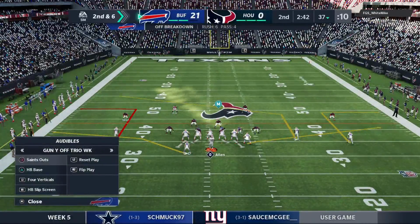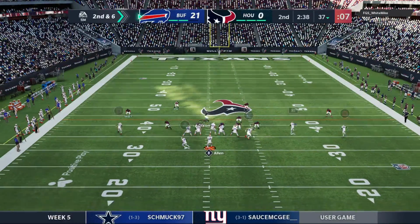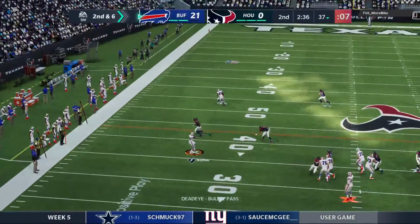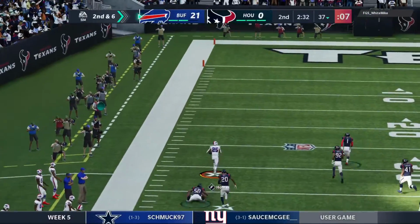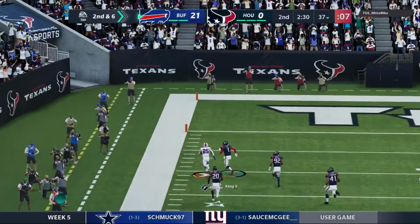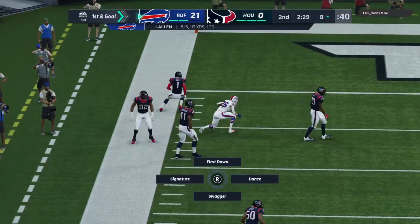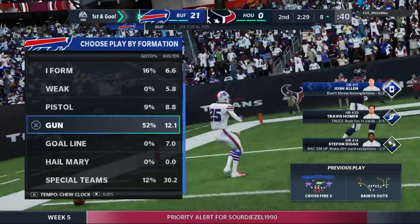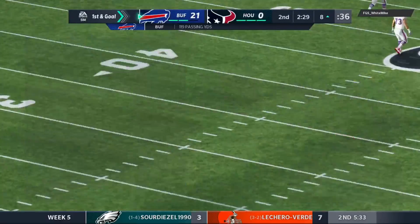They'll come out in a 4-receiver look. 3 men to the right side on 2nd and 6. From the gun, it's Allen. He's going to hit his man out of the backfield, complete. And he's finally out of bounds, but he's taken it all the way down to the 8. A big play there on the catch and run. 56 yards.